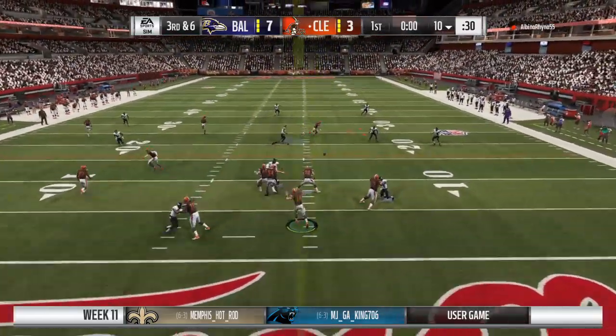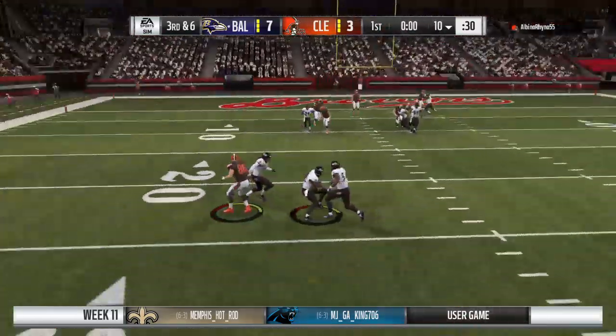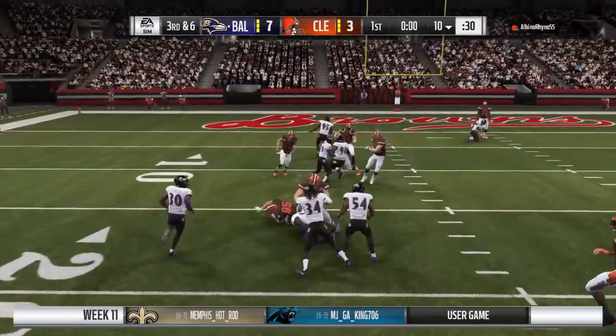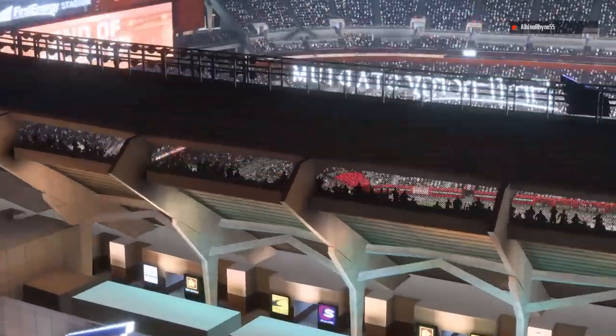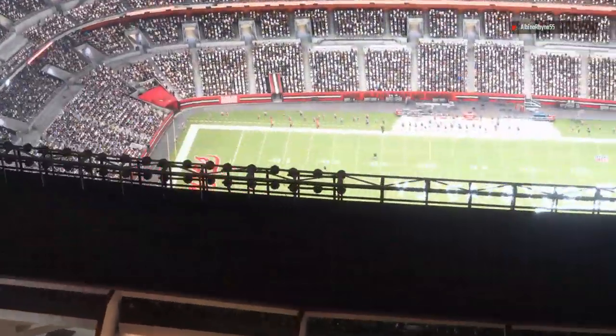Peterman. Into double coverage, and it's intercepted. Picked off at the 23. And they're going to be set up in the red zone right around the 17-yard line.